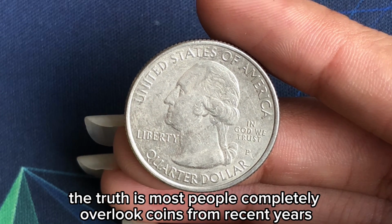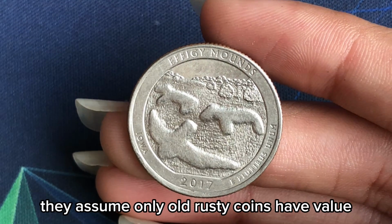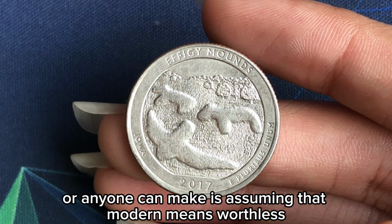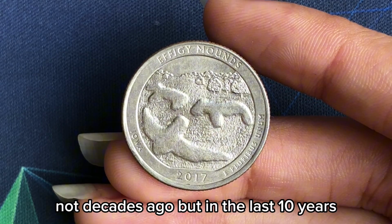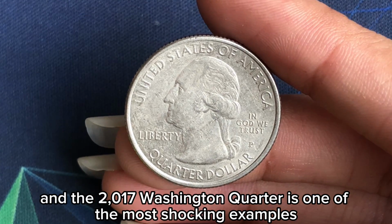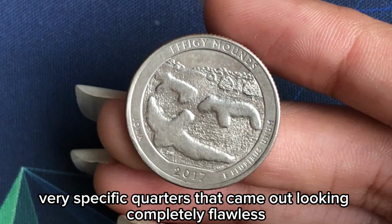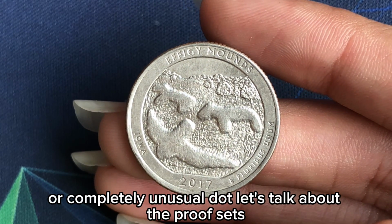The truth is, most people completely overlook coins from recent years. They assume only old, rusty coins have value. But the biggest mistake a collector, or anyone, can make is assuming that modern means worthless. Because some of the most valuable coins in today's market were minted not decades ago, but in the last 10 years. And the 2017 Washington quarter is one of the most shocking examples. Not because it's rare in quantity, but because of a few, very specific quarters that came out looking completely flawless. Or completely unusual. Let's talk about the proof sets.